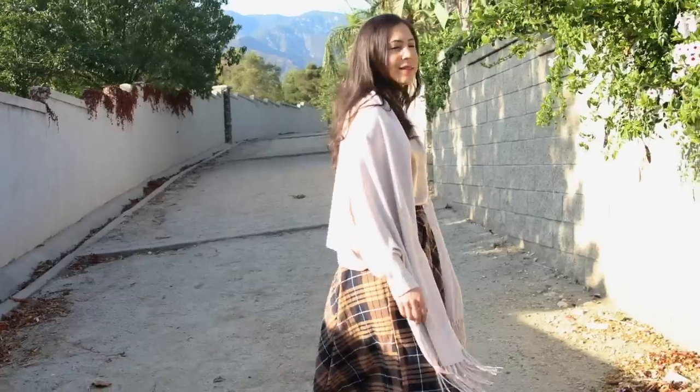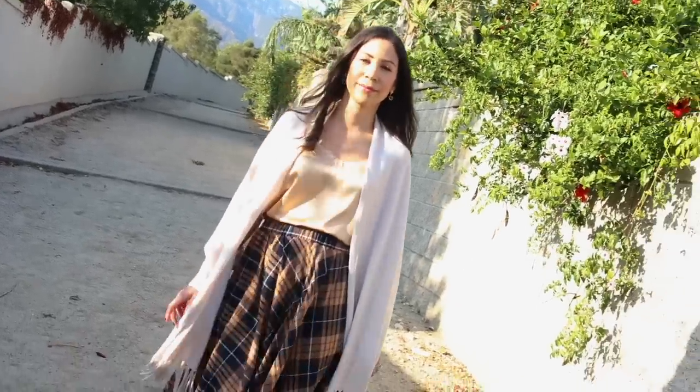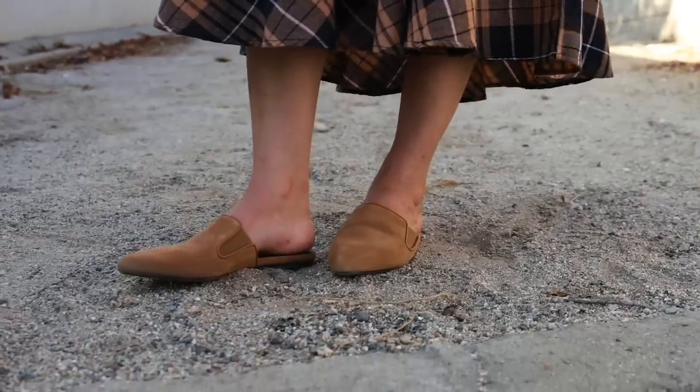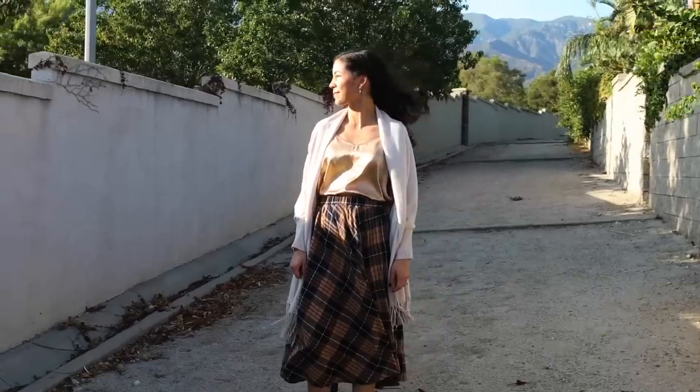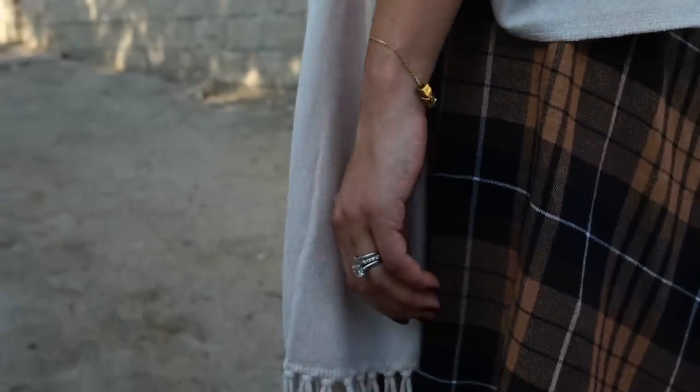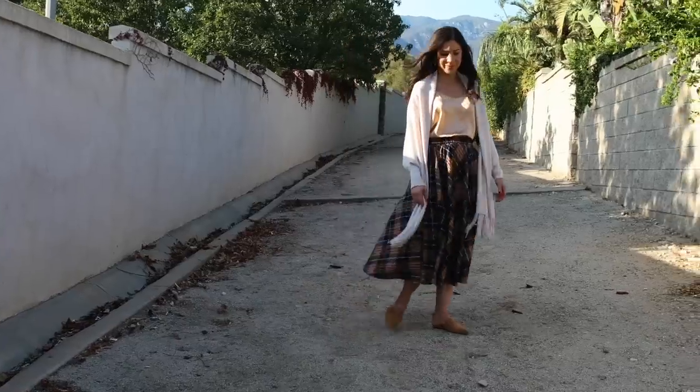The first core item is this skirt by Kate Kaysen. This is a new addition to the wardrobe, and it is a very fall skirt. So it's plaid. I absolutely love it. And I actually found it on Amazon. So yes, I will leave that linked down below for you. This is a skirt that is very fall.